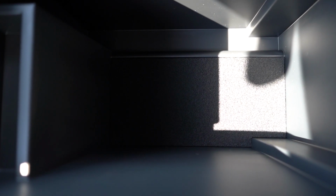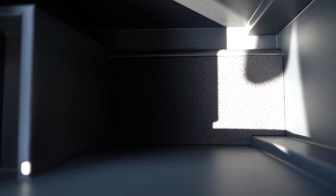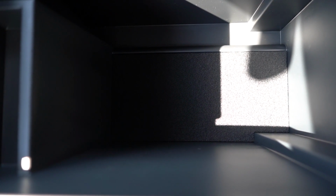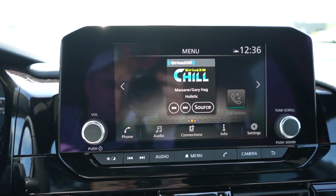Honestly, more storage than I typically find in SUVs, and I like the little pen or pencil holder on the back side of the center armrest opening as well. It's pretty cool. Now, let's go ahead and make our way to the infotainment screen here.